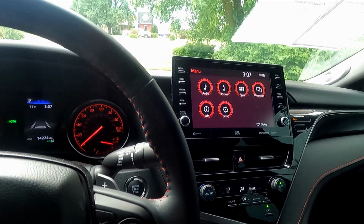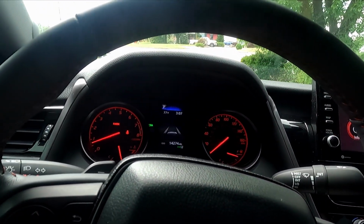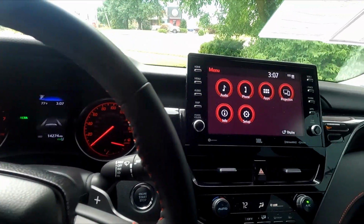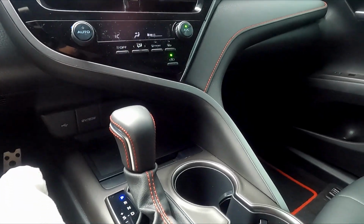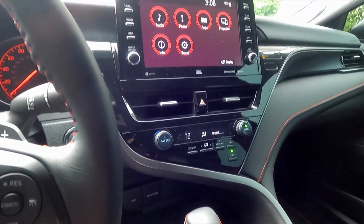I am actually kind of disappointed. This is my initial reaction, because I kind of glanced at this car and took notes on what to talk about, but getting in it and looking around at what you have, it's pretty basic.